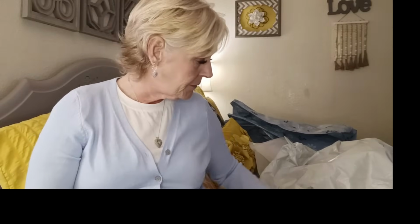So anyway, I ordered 2 of these. But my granddaughter was like, oh, I love those. So I was like, okay, they're yours. Oh, I ordered 3 packs. Ordered 3 packs, though. Silly me. I didn't read.